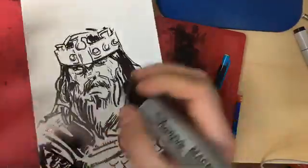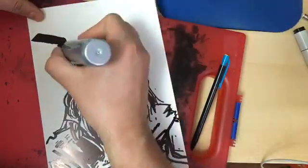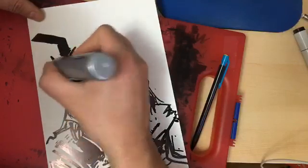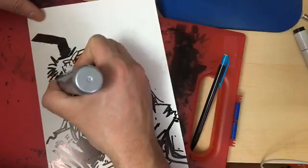All right, our drop shadow, because everything's kind of pushing this way, we're going to go right over here, right? And I'm going to leave a little bit of a halo here. Maybe we'll put a little bit of a sparkle on his crown. The heavy crown that sits upon his furrowed brow.